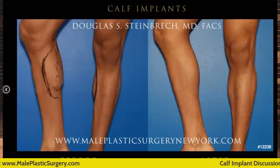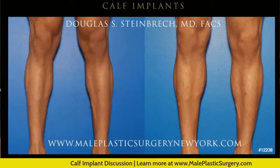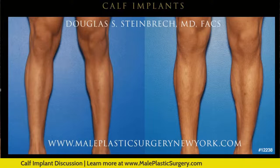That's another thing about when I do implants. I really want to make them truly anatomic. So I'll put in two heads rather than just stuff a big block in the back, which has no definition. All my guys want to see the individual heads of the gastrocnemius, and that's why they get that beautiful anatomic shape, and each implant goes into the three-quarter position.